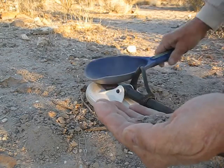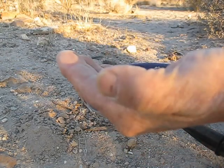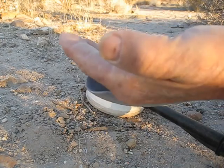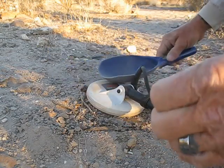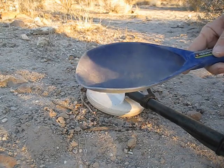Now, this is a real trashy area. That's why a lot of people don't hunt it. And I'm patient enough to dig the trash to get the nuggets. I already see what this one is. It's going to be a little BB. And a little one. A little bitty BB. Right there. Another one of those cursed BBs. See it rolling around in there?